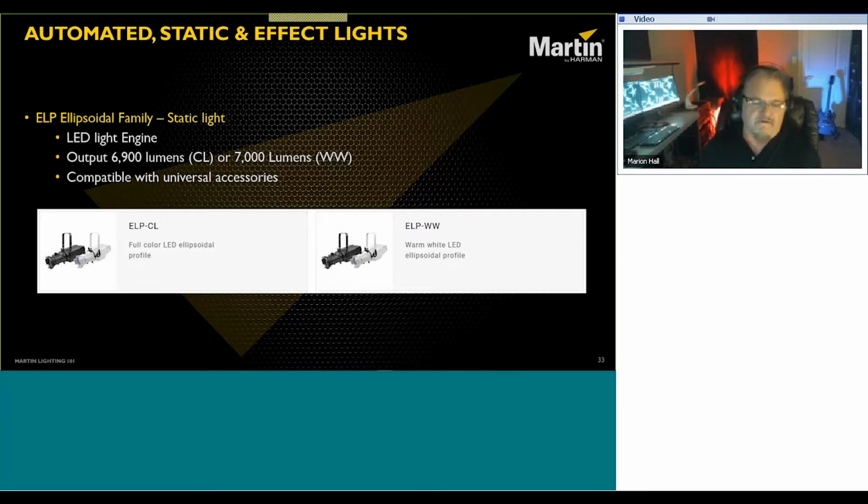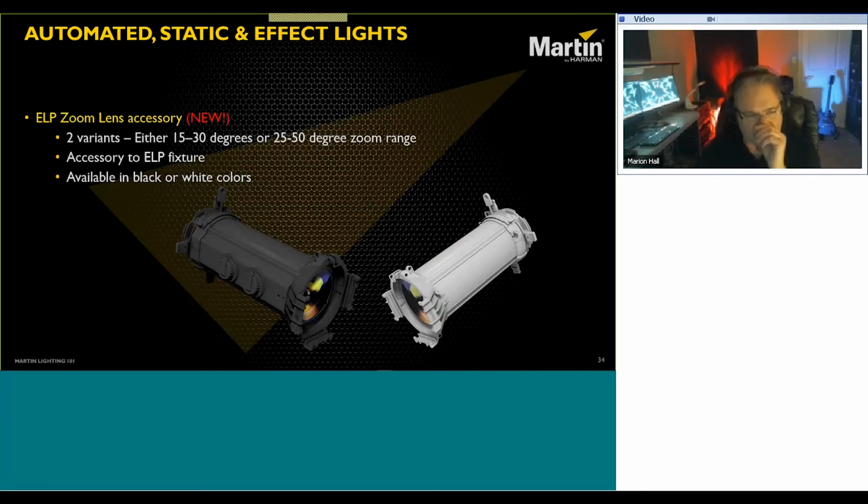Now one of the things that we just released is a couple of zoom options, accessories that you can add to the existing ELP fixtures. There are 2 variations: a 15 to 30 degree version or a 25 to 50 degree version. Essentially you just bolt this onto the front of the unit, and it allows you to get variable zoom on it. So you can adjust the zoom manually to whatever position you want, depending on the throw that you have, how far the fixture is from the stage to the truss that it's on. Those are a couple of accessories that you can add to it, and they're available in different colors.